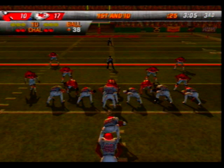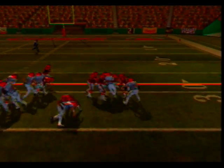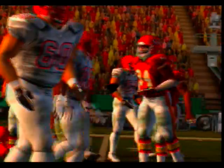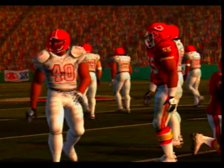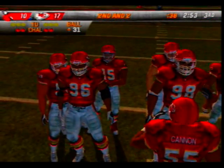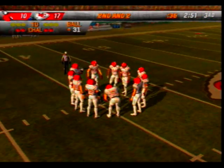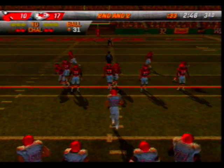Jacobs in the backfield. Here we go with a counterplay. Wallace is there on the stop at the 31. You can't have a good running attack without blocking. But blocking alone won't get you what you need. You got to have a back who can find the holes when they're there. Second and 2 coming up here.